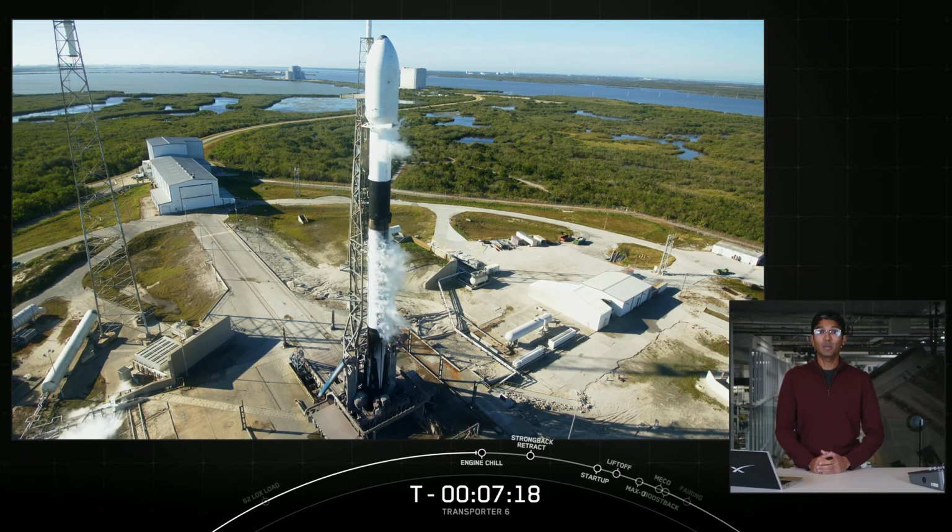I'm Shiva, and I'm a space operations engineer here at SpaceX, joining you from our headquarters in Hawthorne, California. Today, we are launching SpaceX's Transporter-6 mission, and as the name suggests, it's our 6th dedicated small sat rideshare program launch. This mission will mark our first launch of 2023 and our 200th mission of all time.